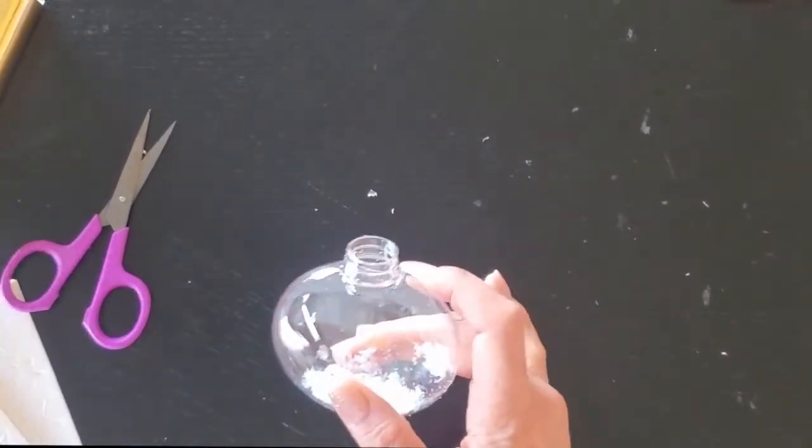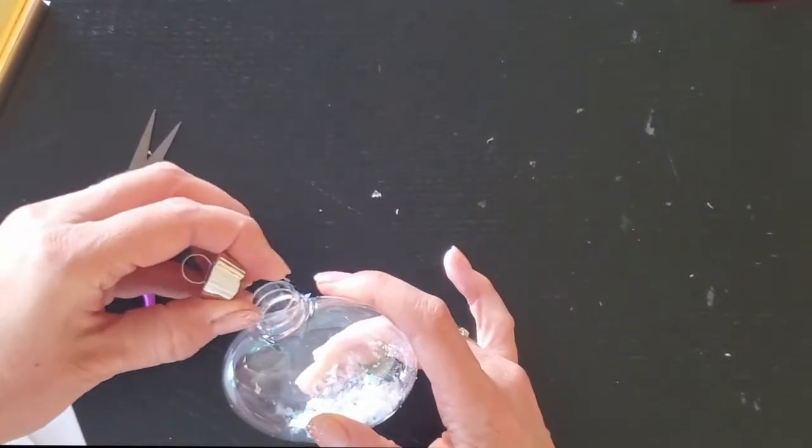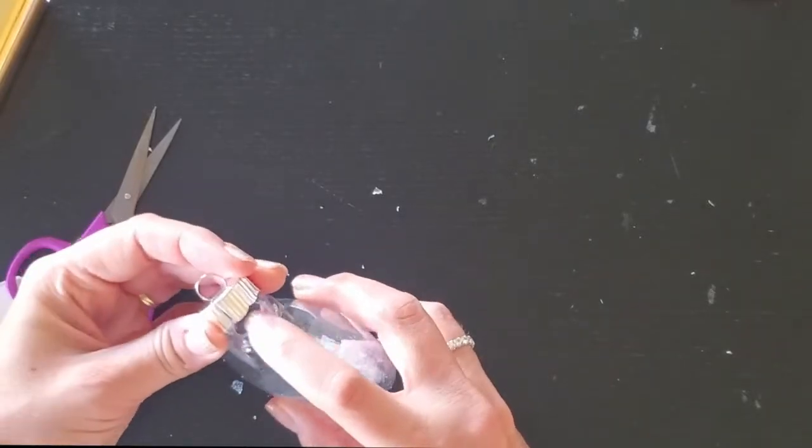Okay, so I've got Mr. Ornament. I'm going to put the little topper back in like this, and I bent him all out of shape. Do you ever do that when you do ornaments?